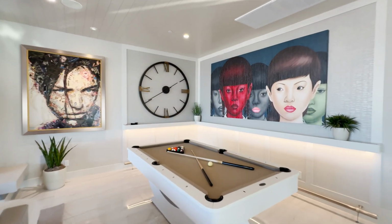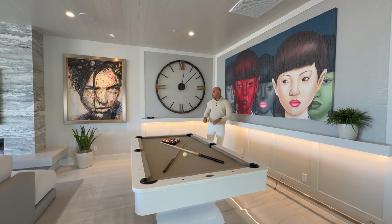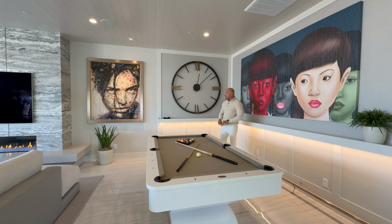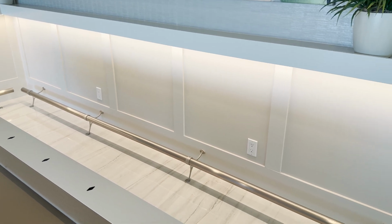So we have our billiard table, beautifully done. But even over here, kind of like an Irish pub, we have the shelving system that runs the entire area of the billiard. And even down here, if you were to have some bar stools, you even have footrests. Really cool attention to detail.